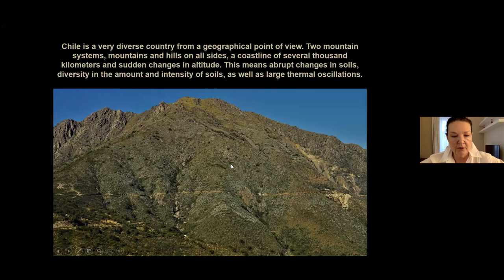What I told you is that Chile is a very diverse country from a geographical and geological point of view. So we do have two different mountain systems, which are absolutely different. One going north to south in the coast area, and another one, which is the Andes, which is a lot higher. So that means that we have very abrupt changes. So we do have a lot of changes, a lot of thermal oscillation, and a lot of diversity of soils. And that's quite interesting because we have to think or to know what these conditions are.